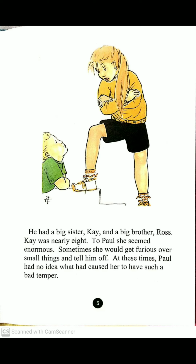Sometimes she would get furious over small things and tell him off. At these times, Paul had no idea what had caused her to have such a bad temper. Now, we are getting to know the new characters of the story, that is Kay and Ross, who are the siblings of Paul. Kay is the name of the sister of Paul, and Ross, his brother.